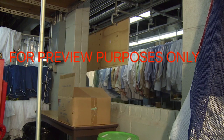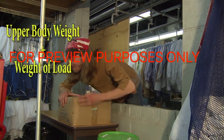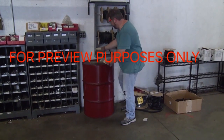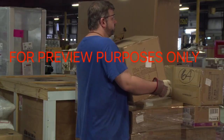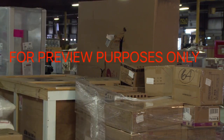Bending at the waist multiplies the weight of your upper body and anything that you pick up and carry by a factor of 10. And all that pressure is focused on the vertebrae in your lumbar spine. So that 30-pound box of fasteners you're carrying puts an additional 300 pounds of weight on your back.